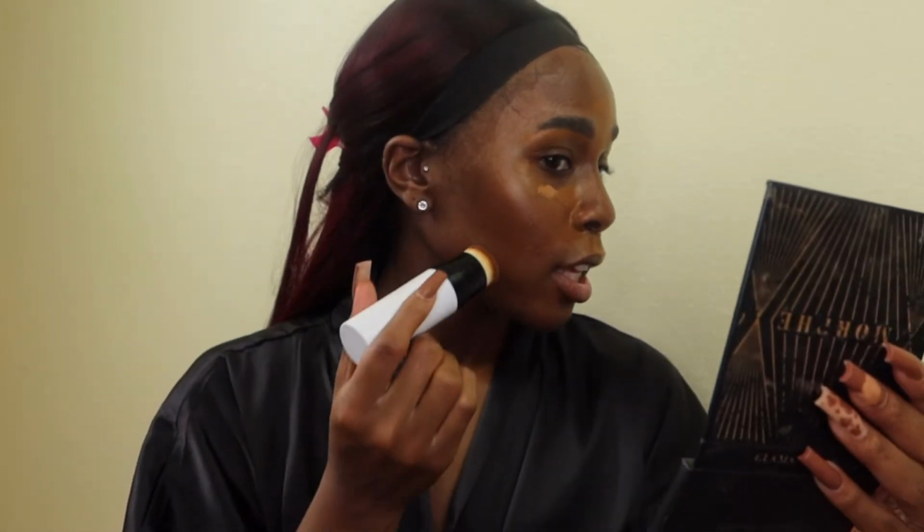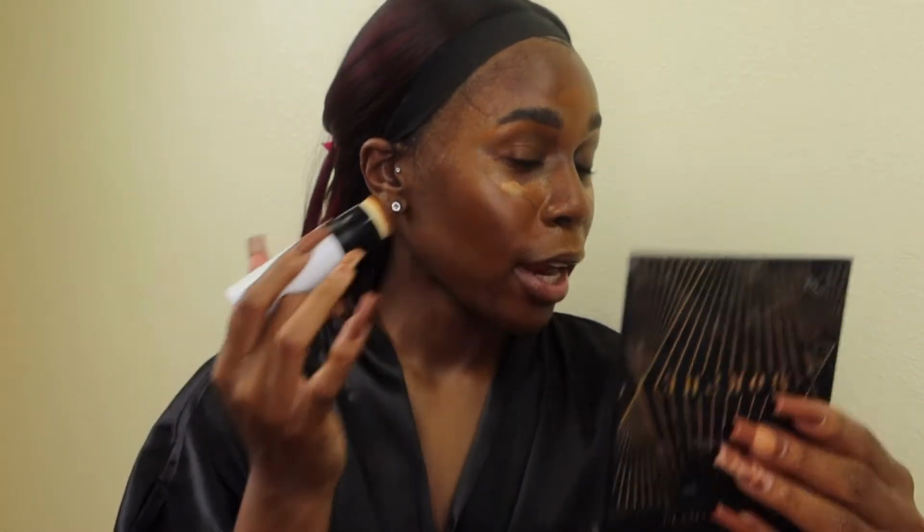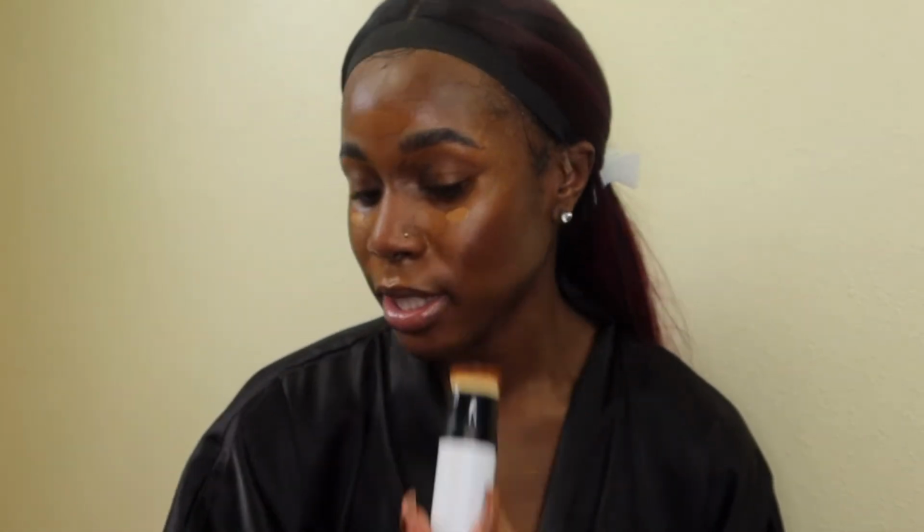So what I will say is that this shade was, I think, the second to the darkest or the darkest shade in the range of contour sticks that he had available. And I don't see this as a big issue for me, because what I've been trying to get away from is the 2013, 2014 concept of contouring with a shade that's super dark.